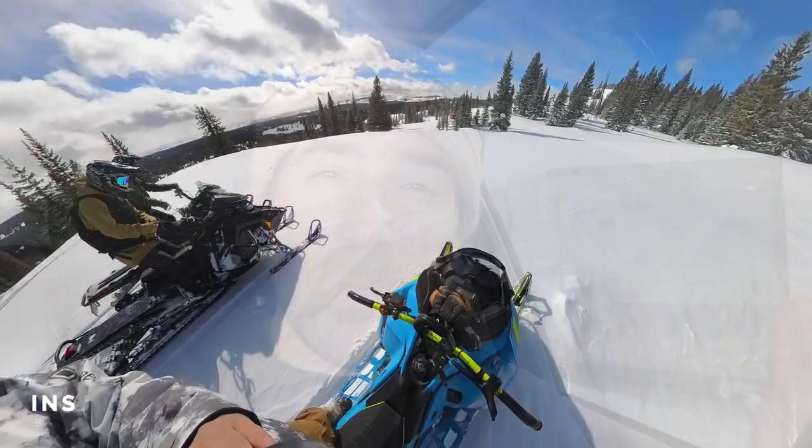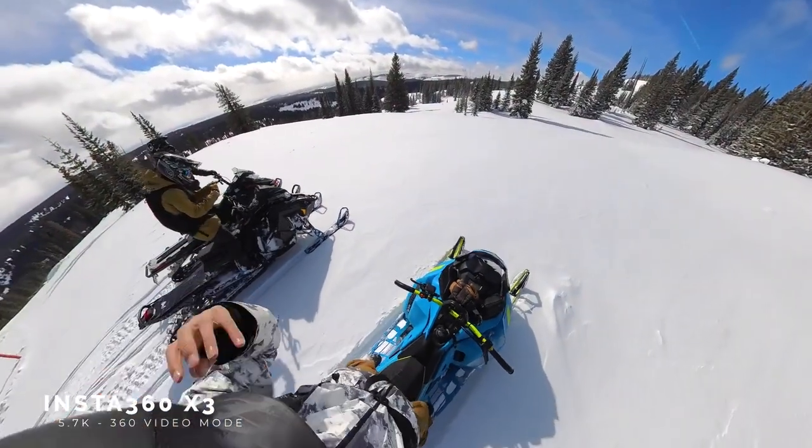Haven't had a ton of time on the sled this season, but today, meeting up with some buddies from Denver. We're out here at a place called Rabbit Ears, and it snowed about 15 inches over the last few days. Could be a little affected by the sun, maybe a little wind blown. I don't know. We'll see how it is, but we're gonna head out and check it out. Let's go.